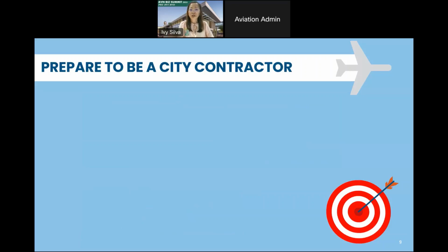Once you have registered with the city, you may wonder, hey, what is the next step that you can do to prepare your company for the next business opportunity with the city and be successful? There are some existing resources that are helpful and available to you. So let me tell you about it.